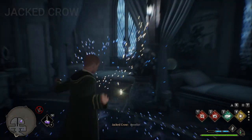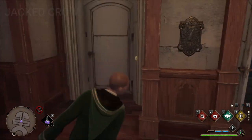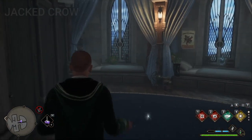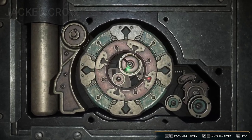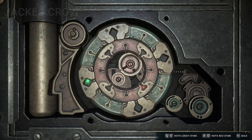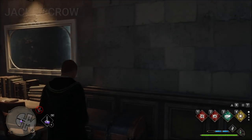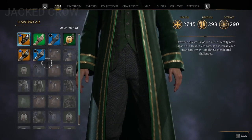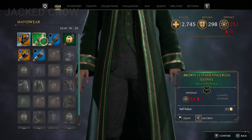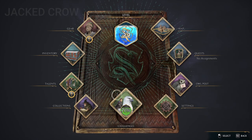Why is this much better than Slytherin? Wait, this room. Is there something in here? Alohomora. Let's see what's in here. Wait. Come on. Okay. Oh, my inventory is full. I forgot about it. I deleted just one item. Yep. I had to make more space before I came here. I didn't think they're gonna have this much stuff in here.